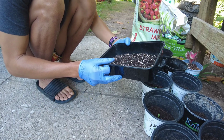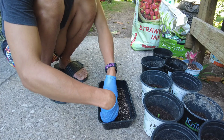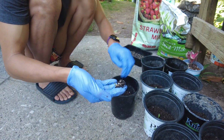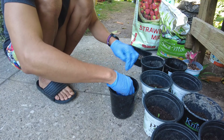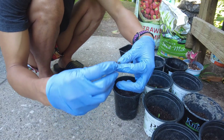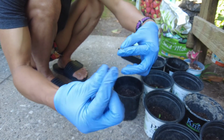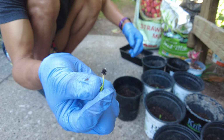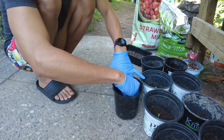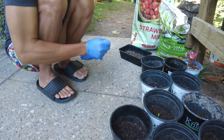And then finally I have one more from Golden Scepter. This Golden Scepter is actually very tiny. Look at that, it's very tiny. So let's put this one in here, and let's just hope and pray. Well, actually now I'm just going to help it remove its seed shell. And look at that, it's very tiny, but let's see if it's going to survive. I'll still plant it anyway. And yeah, there you go.